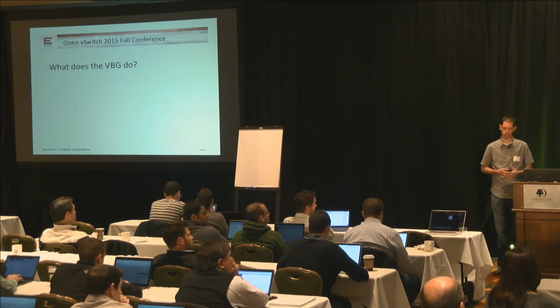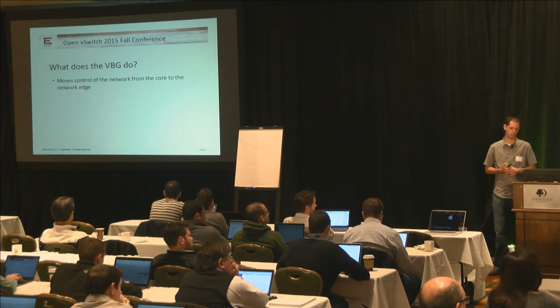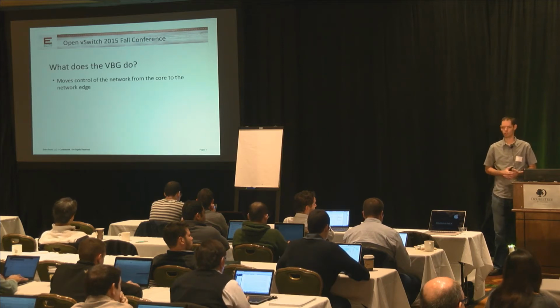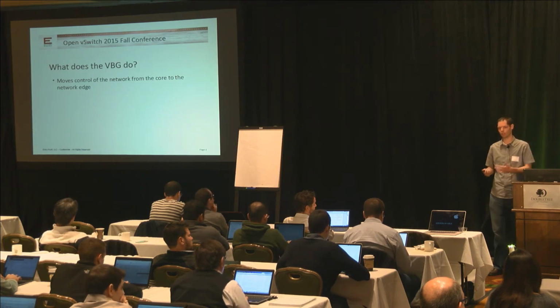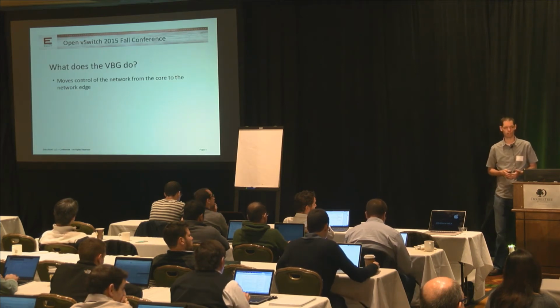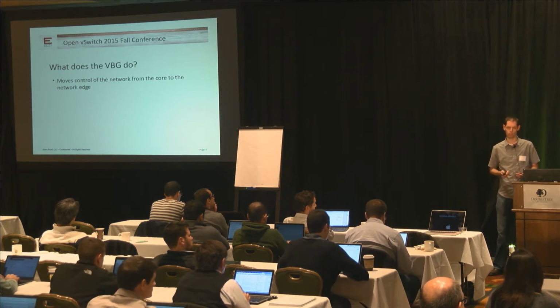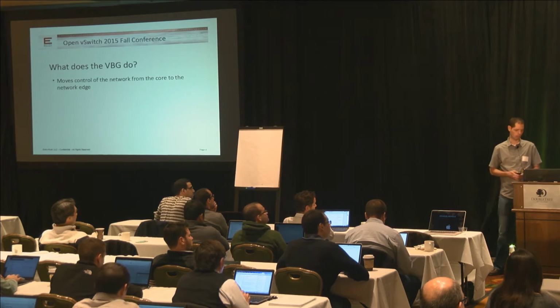So what does it do, really? It moves control of the network from the core to the edge, which is good for a telco, and the companies and people that we work with are telco people. So the things that we're doing and solving for them are very important because, as I think Chris mentioned earlier, the world for telcos is changing, and we're trying to help them as that world changes.